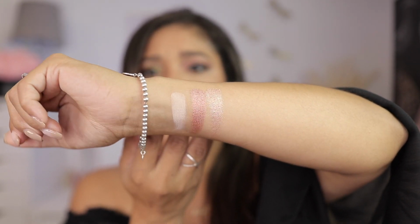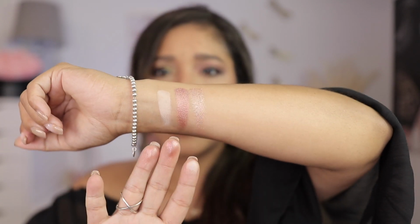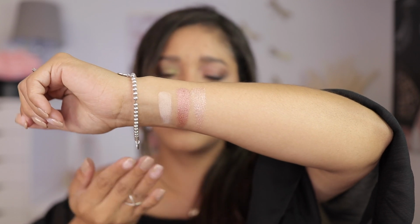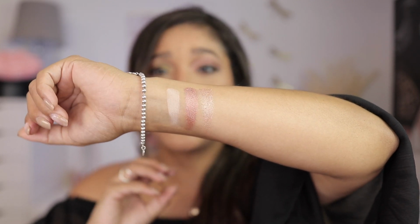So you can see how creamy and soft they are. I have pretty much nothing left on my fingers from the shimmers. That's how you know something is very creamy. Everything just transferred to my swatch. So I'm gonna move on to the next row, which is Power Eyes.